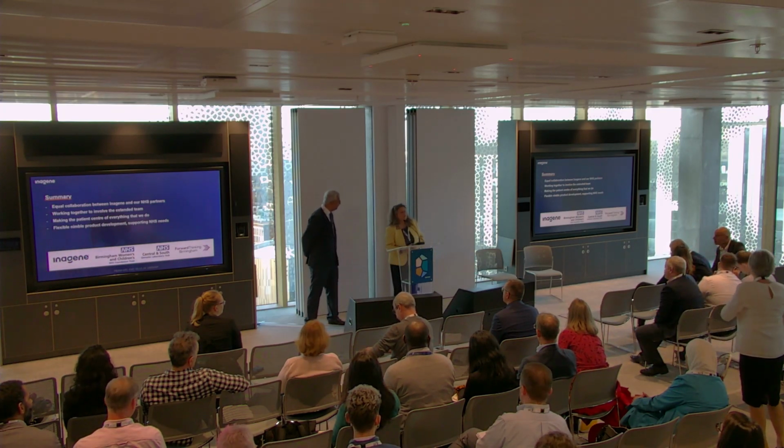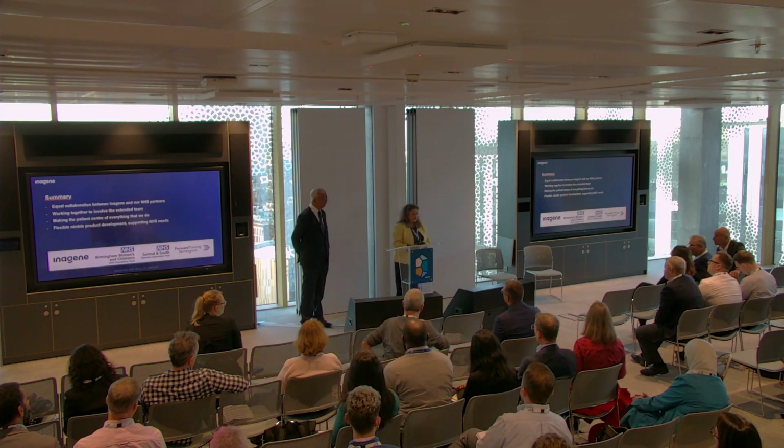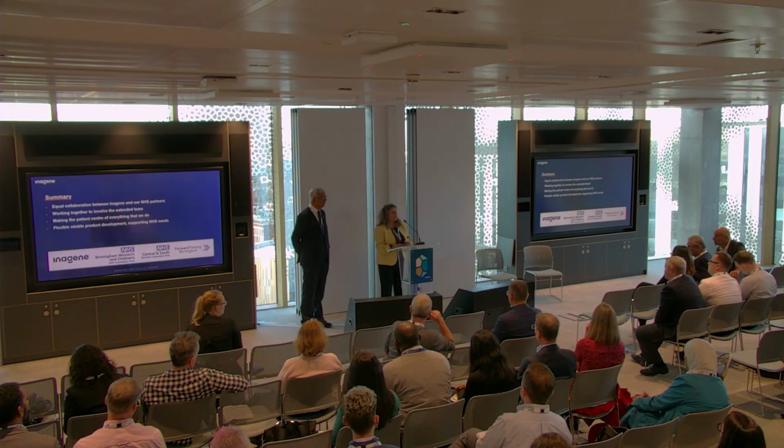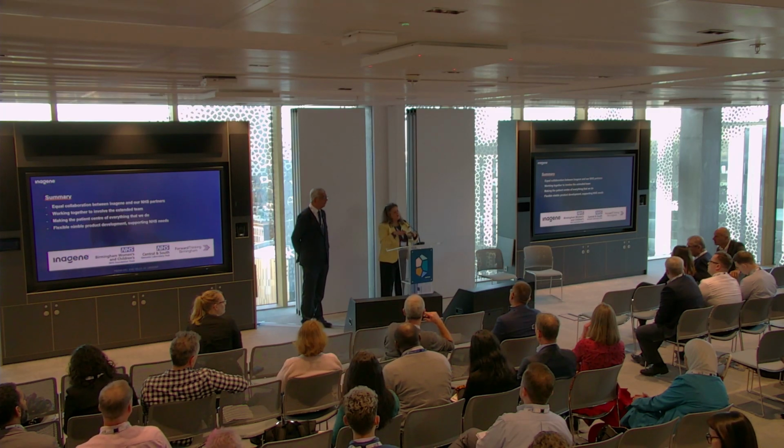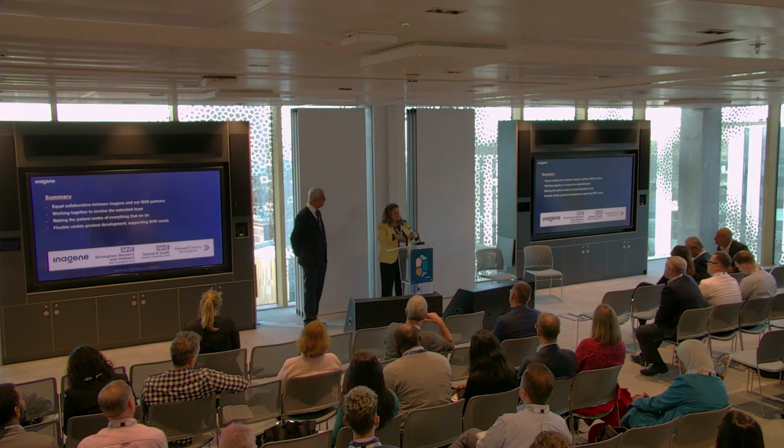So just to repeat what Jess said, we're using a MassARRAY as a processor, and then the data is stored in the UK. So the software itself is a web-based tool, so it can be accessed from any point, but the actual repository is based in the UK, so it's within GDPR compliance and ensuring that we meet those regulations.